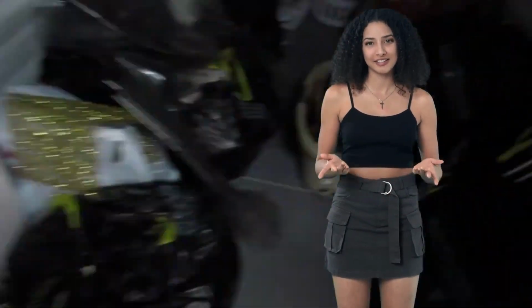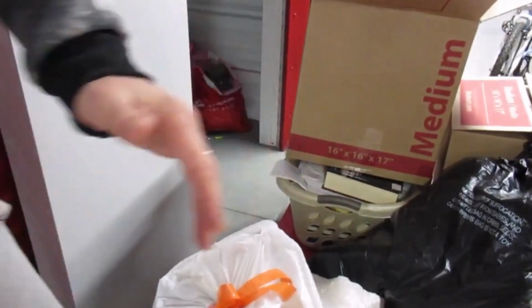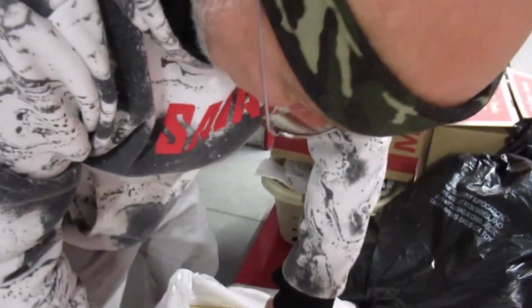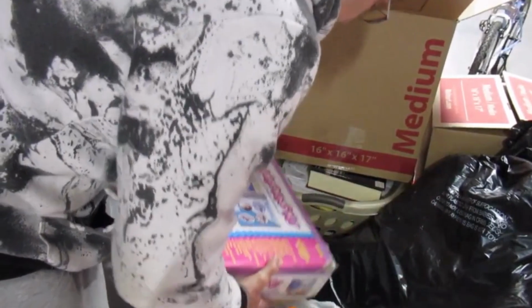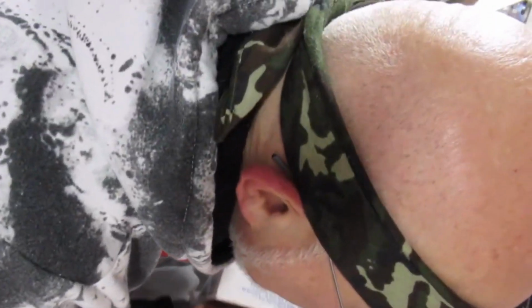speeding this up per stacker's request. You will want to watch all the way through to see a big golden surprise. Now you might ask yourself, what's in there, stacker? I don't know. Scrapbooking kit. Okay, it's a scrapbook kit.